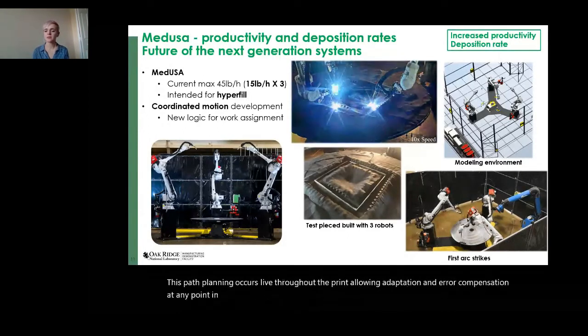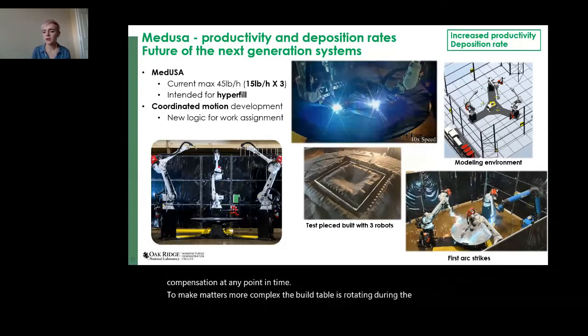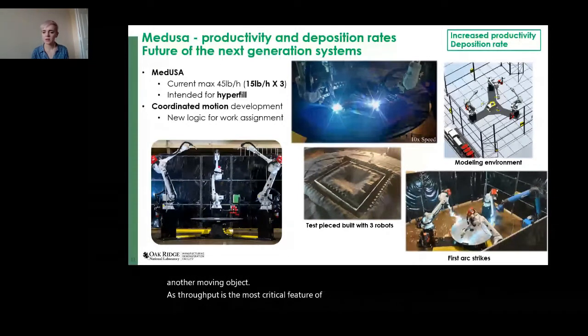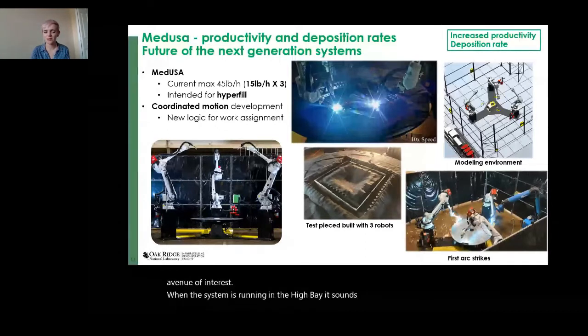To make matters more complex, the build table is rotating during the print as well, which has been a fun challenge from the robotics perspective, that is, in planning motion relative to another moving object. As throughput is the most critical feature of an additive technology, this system allows scaling not just in part size and complexity, but also in instantaneous output, which is a high priority avenue of interest. When this system is actually running in the high bay, it sounds a lot like an angry swarm of wasps.